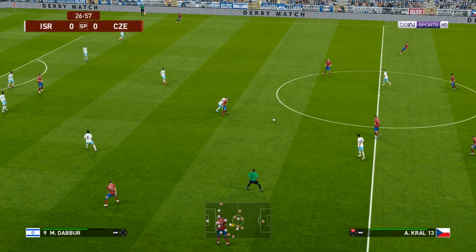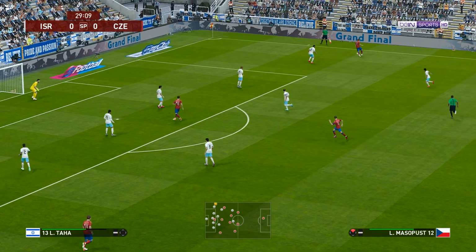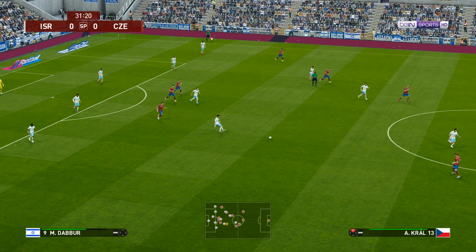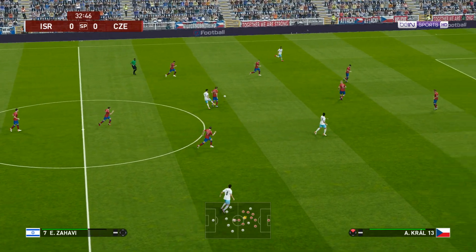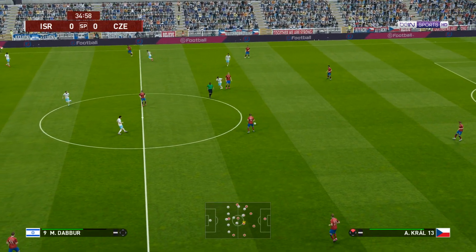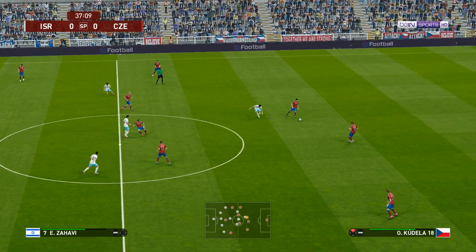Barida. Plays it out to the flank. Kaderabek. Oh, that's nice. Aimed in towards the centre. Zahavi. Zahavi. Kaderabek. And it's hoisted clear. It was a move that looked promising, but eventually thwarted without doing any harm.